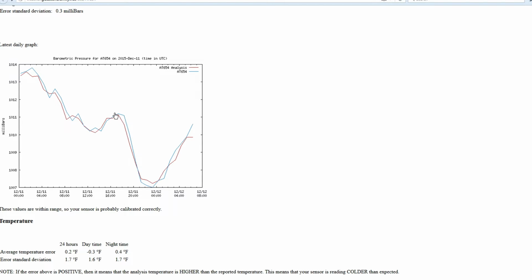Okay, the pressure starts lowering dramatically around December 11th, 18 Zulu, around that. And then by December 12th, 0 Zulu, pressure starts rising rapidly. So it basically went up a few millibars within a couple of hours. And that's pretty big. Between 1008 and 1007 millibars, all the way up to currently between 1010 and 1011 millibars.